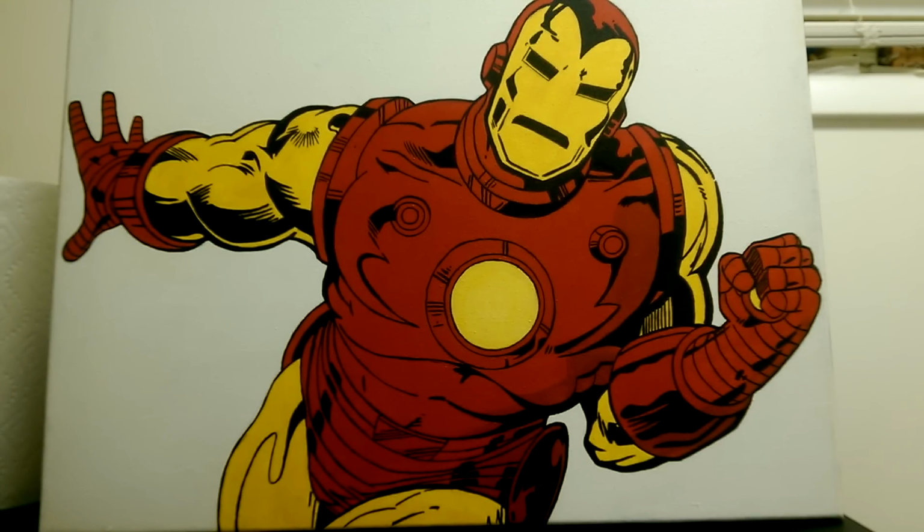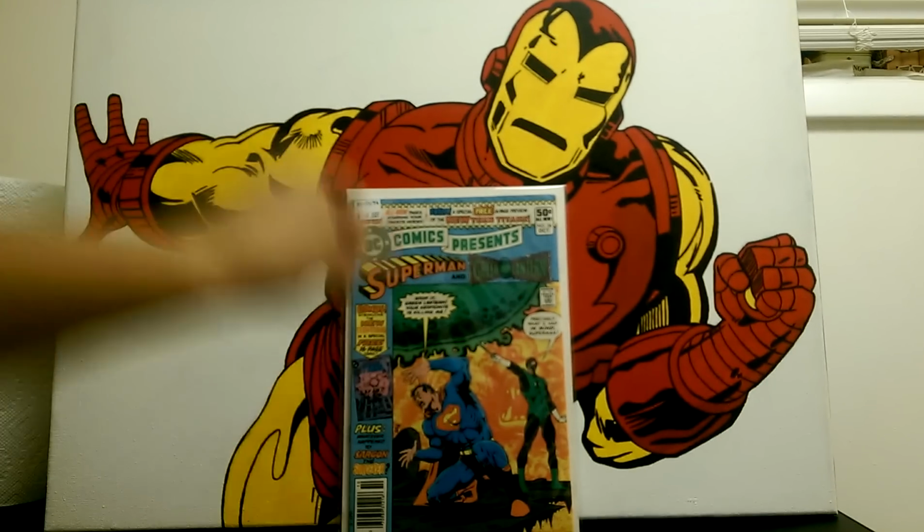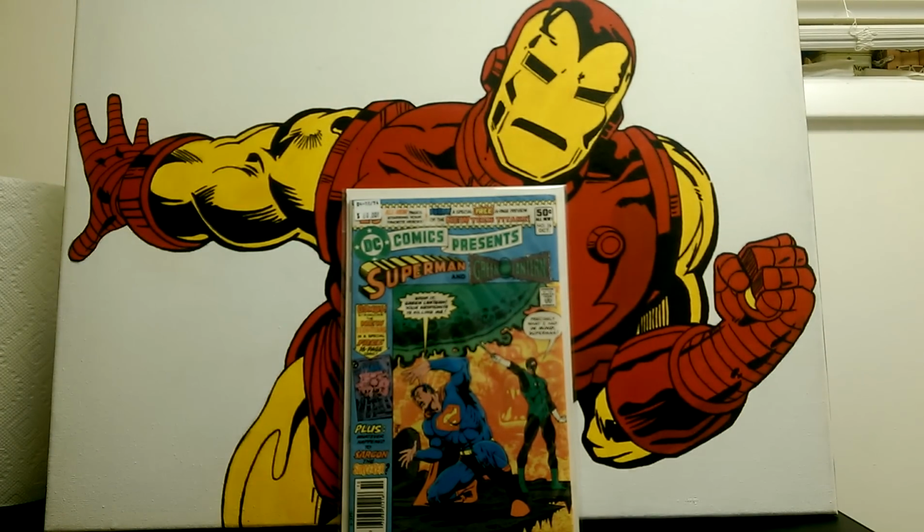And actually going on with this theme, number 41 is my DC Comics Presents number 26. The first appearance of Cyborg, Raven, and I believe Starfire. And this is a great comic to have in general. Definitely pick it up if you can. I love this book.